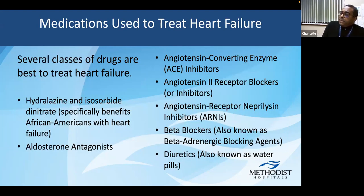So in terms of medications, I'm not going to belabor this because there are a host of medications, and the medications that you use will depend on what your particular problem is. Some of the mainstays for heart failure treatment are the ACE inhibitors or the ARBs. An ACE inhibitor is something like lisinopril or Accupril, and the angiotensin receptor blockers are things such as Diovan or losartan, which are some of the common ones.